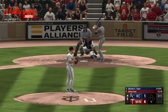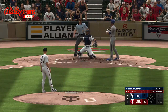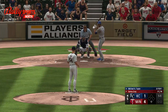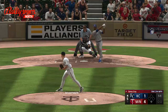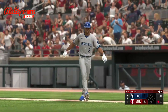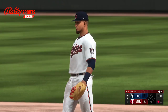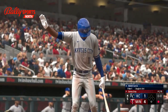And now the 0-1. Ball one there. The 1-1. That one the other way. Nice grab. Great hops right there, Boog. He timed it just right to bring that liner down, and he saved enough. Number 11 steps in for the Royals.